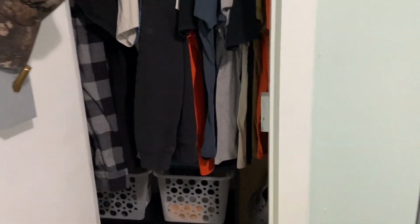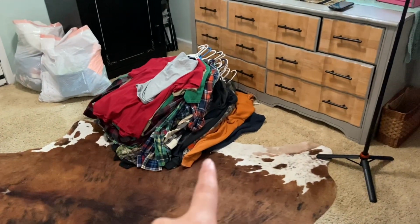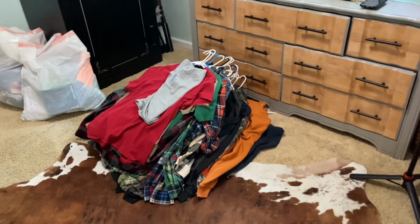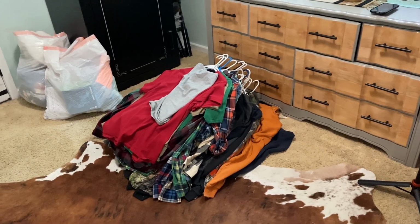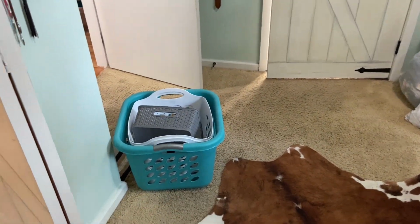And then half of my husband's clothes are right here. I'm gonna get a space bag and put them all in there, and then find a spot under the bed for them. And then one's trash, one's donations. I need to figure out what to do with those.